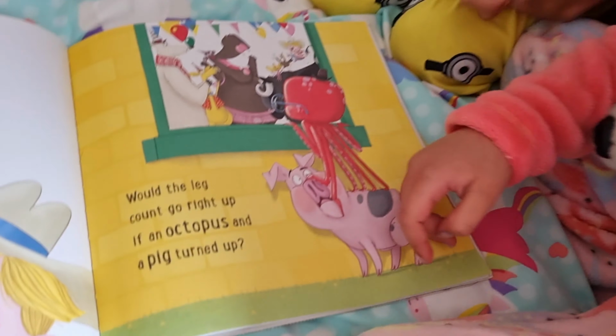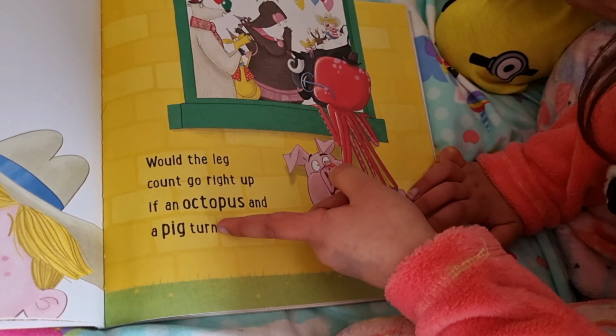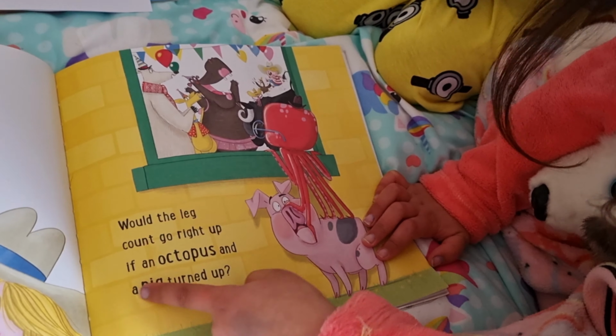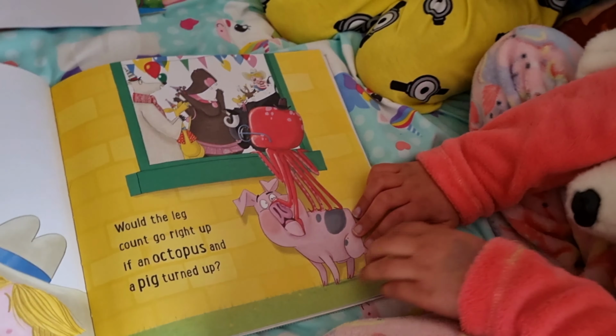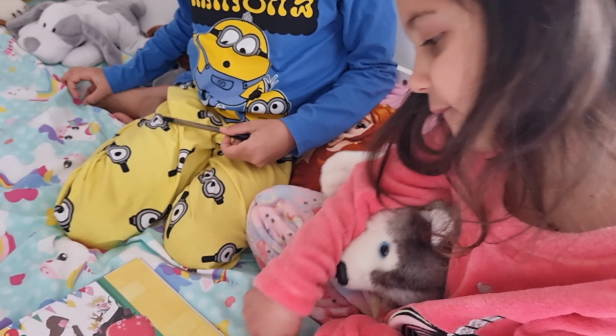Savannah, come on. Would the leg count? Can't go right up if an octopus and a pig turned up. So, octopus, how many tentacles? 8. And 4. 8 and 4?